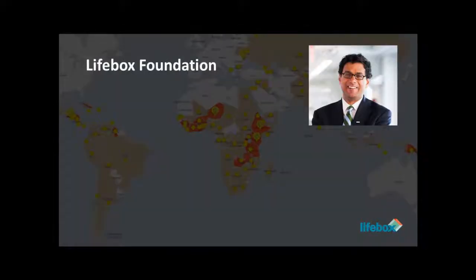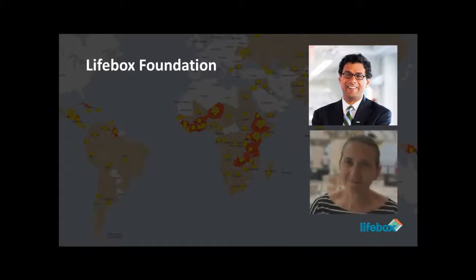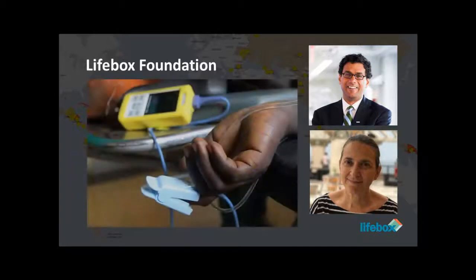It's headed up, the chairman is Atul Gawande, who's a well-known US surgeon and author, and its CEO is Chris Torgerson, who is here with us today. So if you're interested in this part of medicine and pneumonia care, it really is a good chance to come and grab us at our stand or after this talk. We'd be really keen to talk to you.